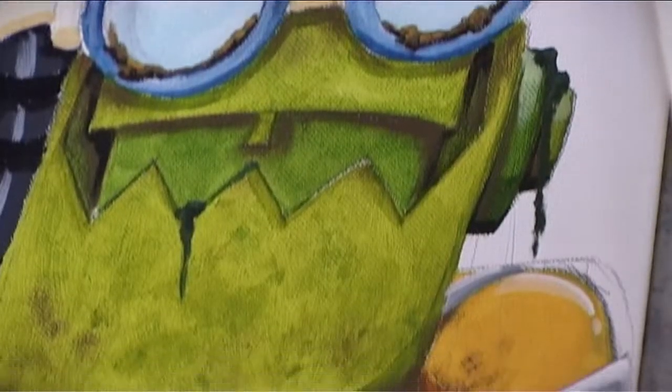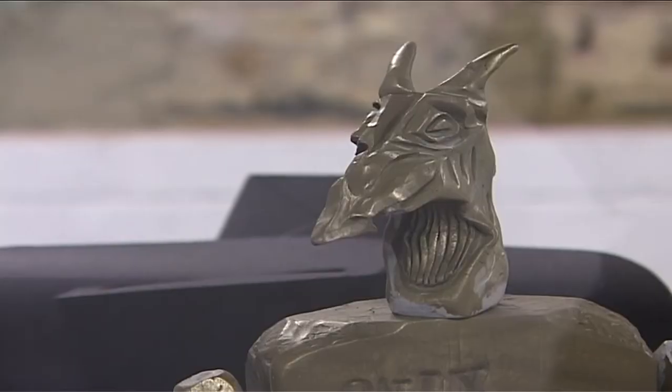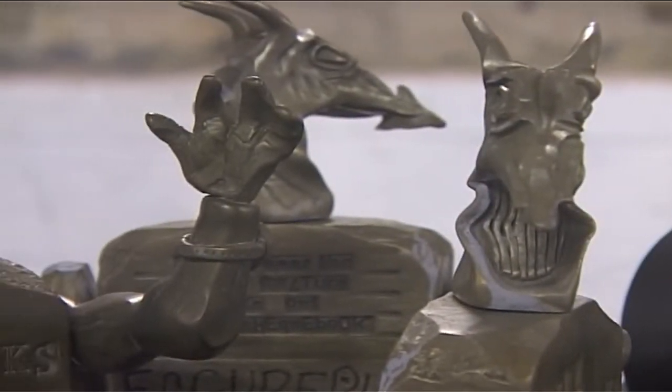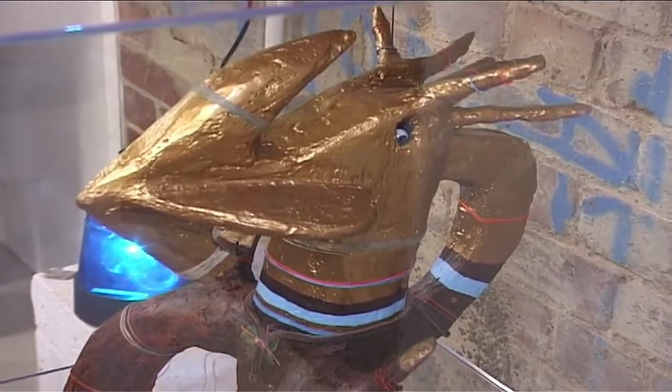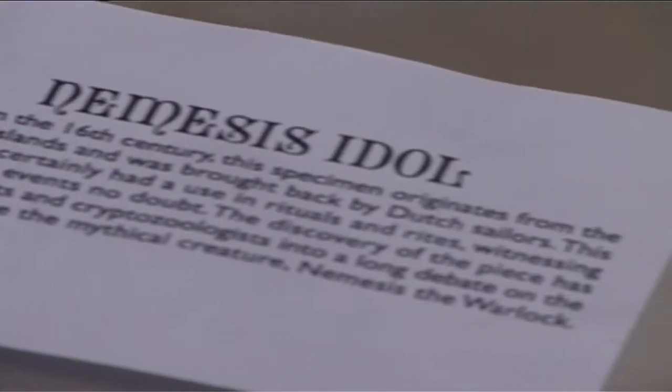Some of the contemporary stuff is really fantastic. Karen Jane did this Hershey haircut. One of the judges has got this very severe bob haircut, and she's done it as a maze. There's some action figures that have been done of Nemesis that have been bronzed, which look really brilliant. And there's also Peter Fowler's Nemesis, which is done like a tiki doll, which looks like it was found on a Hawaiian island or something and lost. And that's really brilliant as well. I'm trying to work out how to steal that one myself.